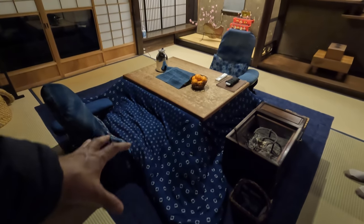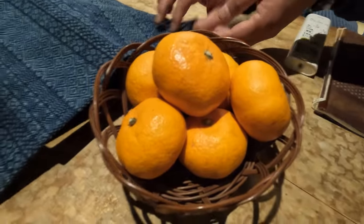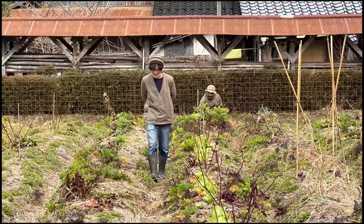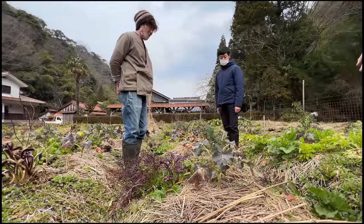This is a traditional Japanese kotatsu. Some tangerines, because tangerines are in season. Picking vegetables for our dinner tonight. He is the chef tonight. Oh my god, the pizza.